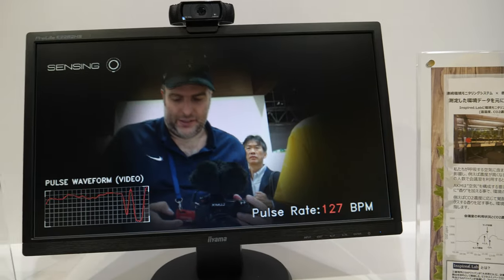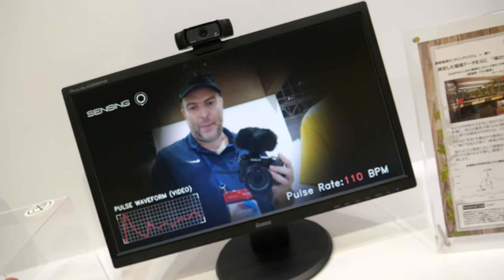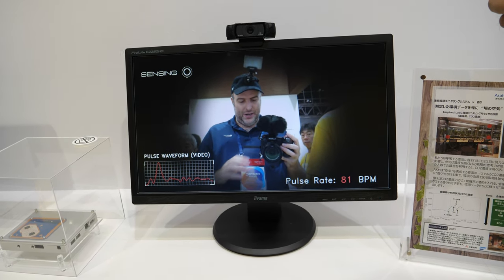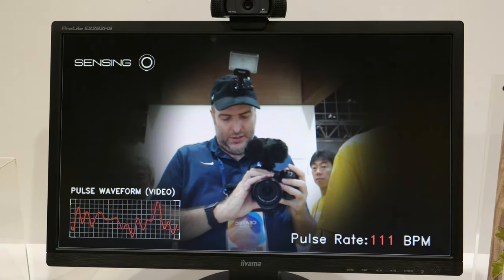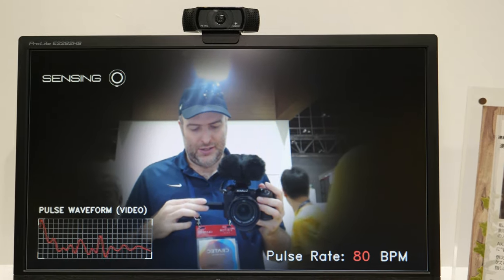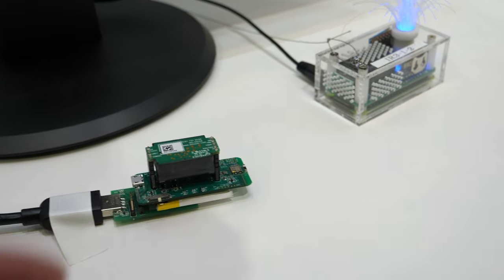Vital beat. So this vital beat measured my pulse just by the video. Whoa, I have a pulse rate of 81. It's because I'm excited, I just did a video with a Nobel Prize laureate. If I turn on the light, it doesn't change anything. Cool. And this is the CO2 sensor. Yes. Where is it? Yeah, it's there?